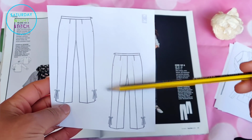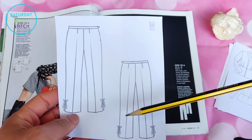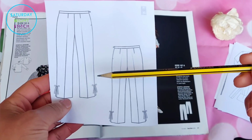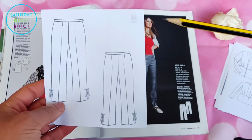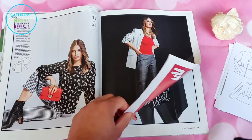And we've got the trousers that have got the added detail at the hems, which I've noticed a lot of fashion places are doing. I've noticed this in quite a few other places outside of sewing. So it's quite nice to know that, you know, Burda is trying to keep up with the trends.